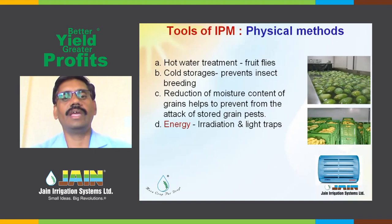Cold storage prevents insect breeding. In cold storages, the temperature doesn't allow insects to breed. Reduction of moisture content of grains helps to prevent the attack of stored grain pests. So this is another physical control method. Irradiation and light traps are also used as physical control methods.